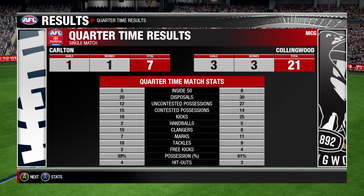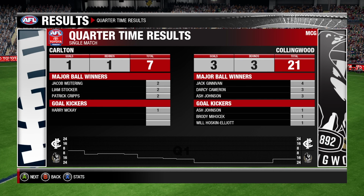Let's analyse the stats. Carlton have got on top in the clearances, but they're not hitting the scoreboard. If they can find a way to use their clearance ability better, they will find themselves in front.